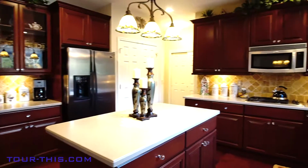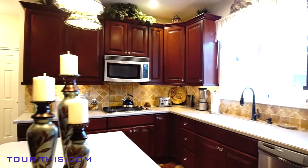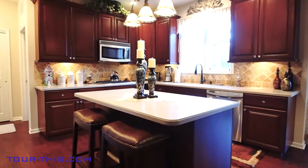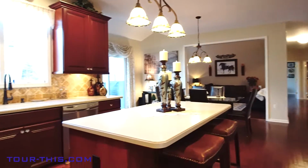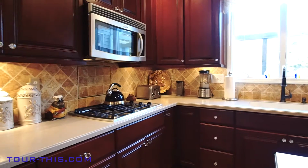The kitchen with its tumbled travertine backsplash, under cabinet lighting, Corian countertops, breakfast bar, and upgraded stainless steel appliances is a chef's delight. Adjacent is a lovely dining area that overlooks the custom-built Trex deck and parklike yard.